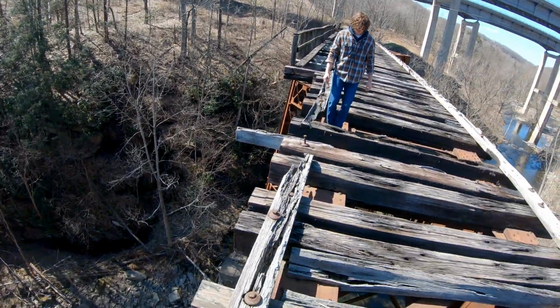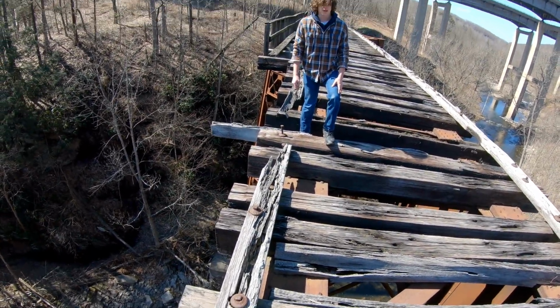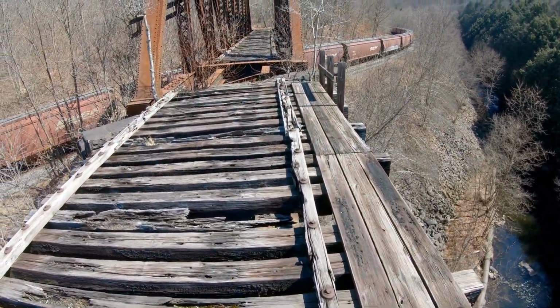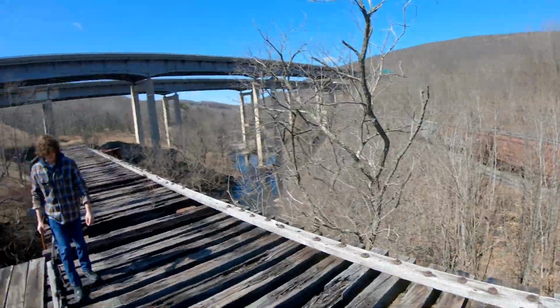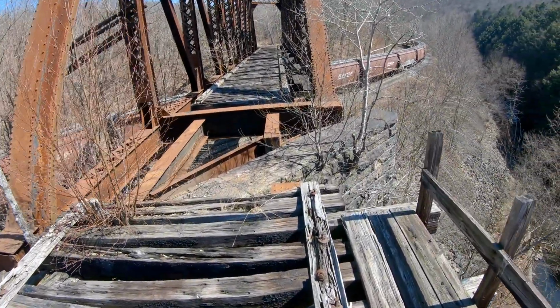I would say don't step on that one because that'll probably break if you do. Yeah, I was going to step over that. Yeah. It's always been like that.